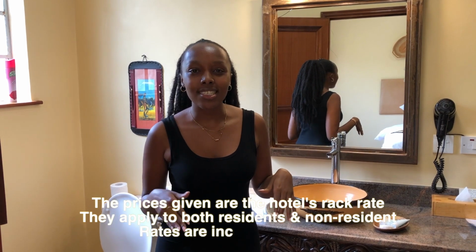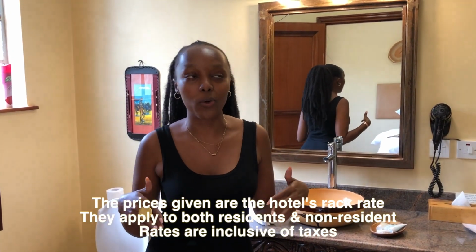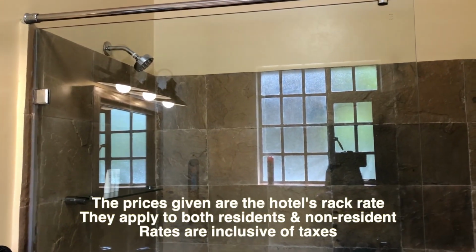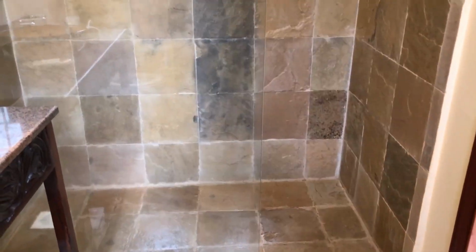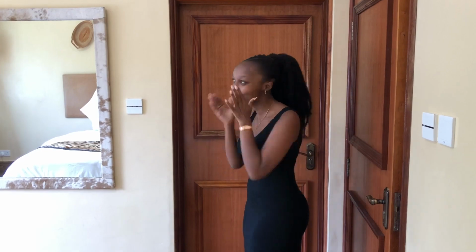So it's in Nairobi, which is definitely a city, and there are very many hotels, but this feels like a lodge. Let me show you the shower. So here it is. I think this is very spacious. Oh, this is beautiful. Most standard rooms just have the bed, the chilling area, and the bathroom. But in case you thought we're done, we're not yet done. There's a secret room in this room.